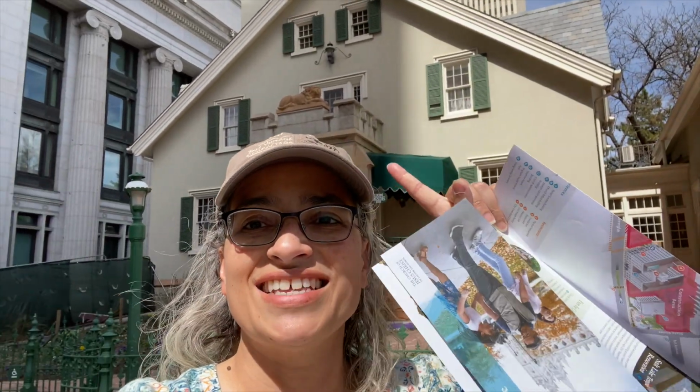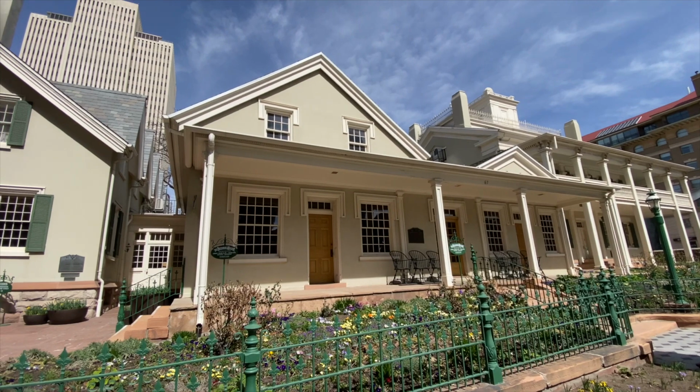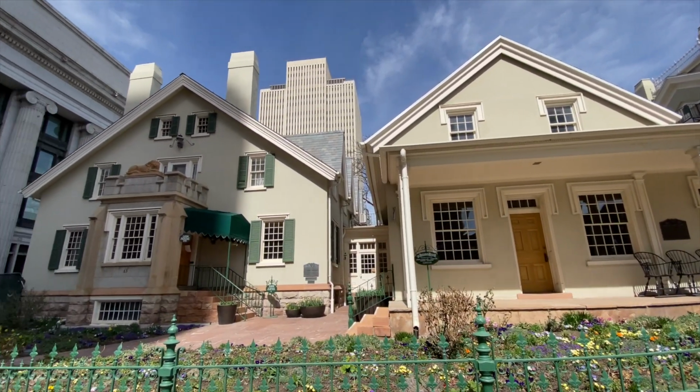The Beehive House behind me is just outside of Temple Square. This is the official residence of Brigham Young when he was the leader of the Mormon Church and the governor of the Utah Territory in the 1840s and 50s. And this was his official residence and offices. And right next to this is the Lion House. You can see the lion statue above the porch. This is the house that Brigham Young built for his wives and children because, of course, Brigham Young was a polygamist. The Mormon Church outlawed polygamy in 1890, however.